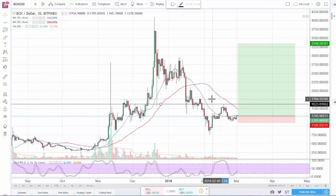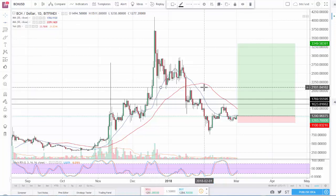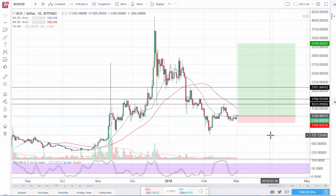And this would be resistance again. It was resistance here and here. And then this will be resistance as well. It was resistance here and here. So that would be your targets if you wanted to take profit on the way and rebuy later if it retraces. I have nothing else to say for these charts.